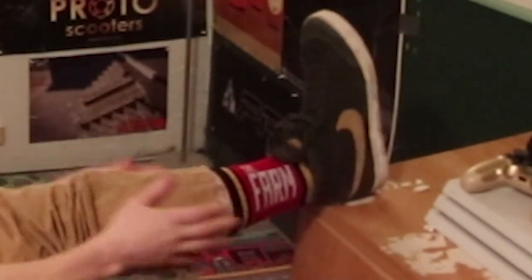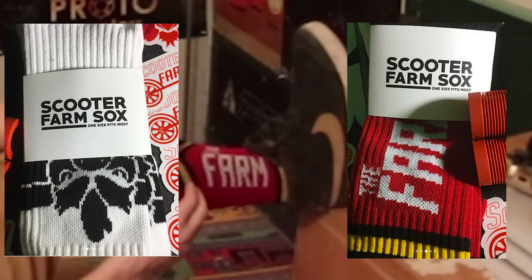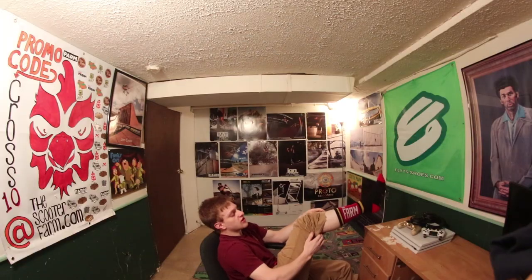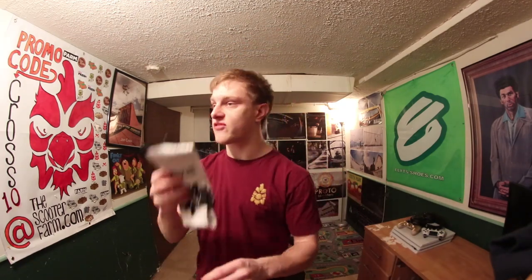But for real, right here, didn't mean to flex on you guys, but I did. The new Scooter Farm socks, baby. Oh my God, look at these boys. Look at them. God, they are so comfy. And they also come in white and black, and one size fits most people. So, yeah, they're dope. I like these so much better than the other farm socks. These are the farm socks of the future.